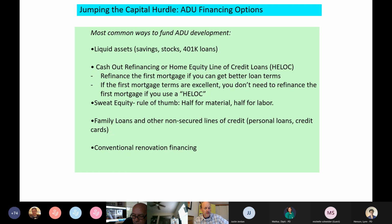The second option is better if you have really good first mortgage terms, like if you have a 3% interest loan or less. You probably don't want to touch it. It'll probably never get that low again. So don't touch it, leave it alone. But if you have some additional equity built into the property, you can borrow against that equity as a second position loan. And that's referred to as a HELOC, or home equity line of credit. So if your home's worth, say, $700,000 and you have a $300,000 loan, you can borrow the difference between those two, or at least a percentage of that difference.